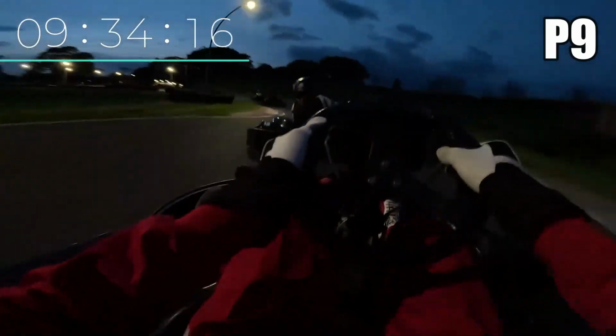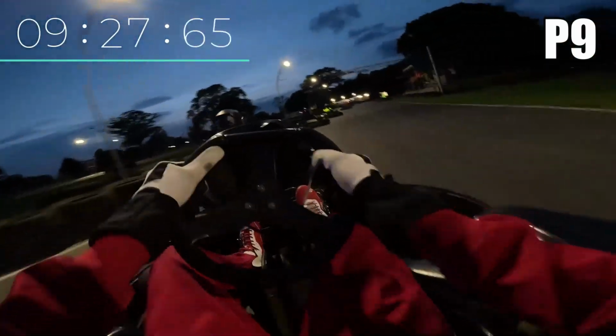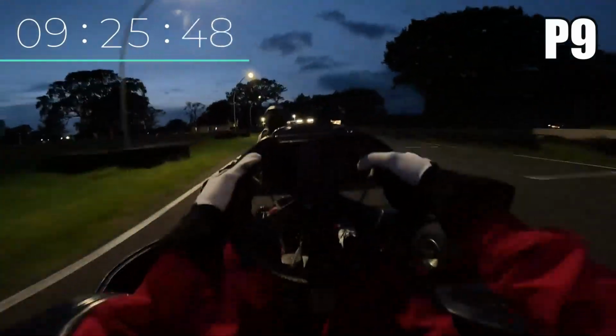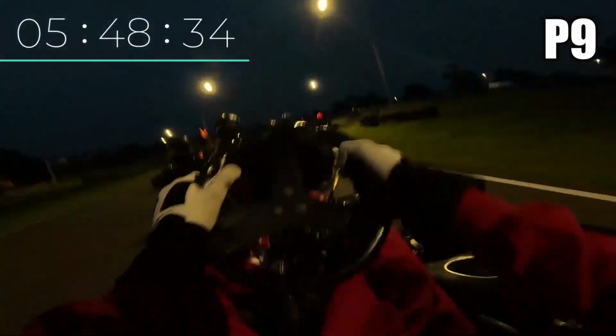So we'll stick on his bumper. Really, we want to get past him last lap, so we'll try and do it as quickly as possible. But he is notoriously good at defending, so we'll see. If we can't get a move past safely, then we'll just try and stick on his bumper, because I think we're going to catch up to the guys in front.